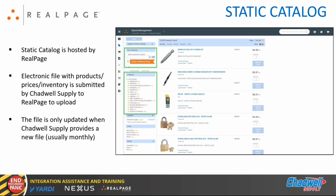Please know that all of this is submitted monthly to RealPage itself. The catalogs are only updated once a month, so the pricing and the availability would be based on the time that that catalog was submitted.